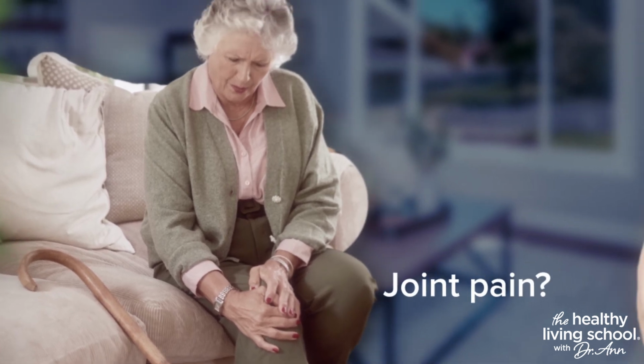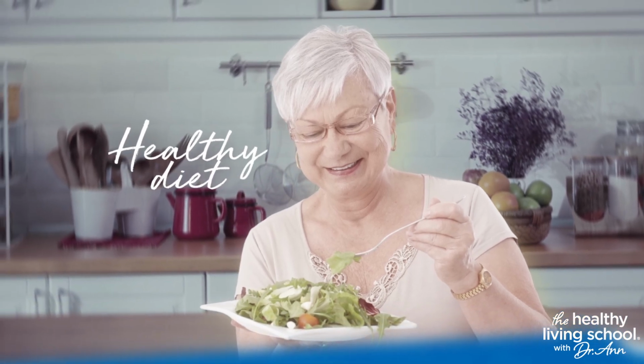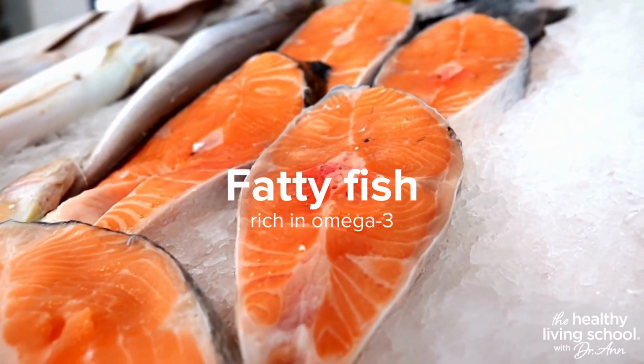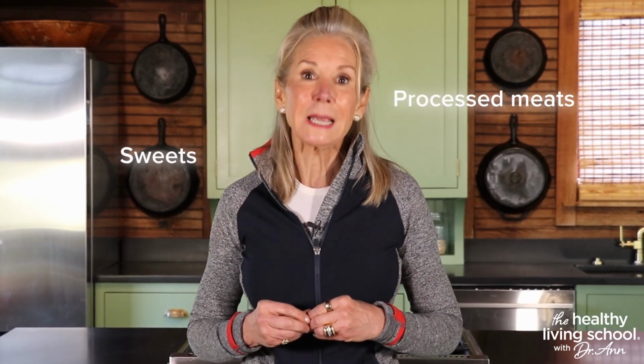Experiencing joint pain or stiffness? Reducing inflammation through diet can make a significant difference. Incorporate anti-inflammatory foods into your meals, like dark leafy greens, fatty fish, which are rich in omega-3s, and spices like turmeric and ginger. They have all been shown to reduce inflammation. Conversely, limit foods that promote inflammation, such as refined carbs, sweets, and processed meats like bacon.